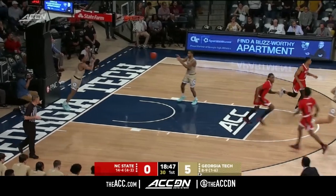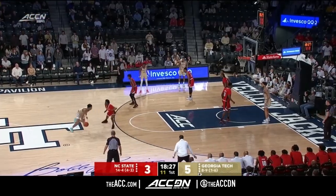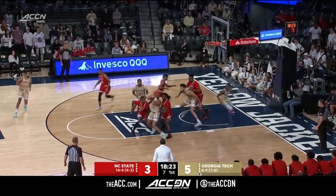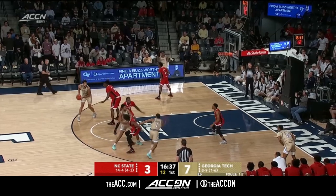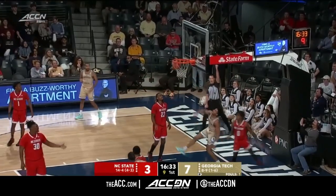As Terquavion hits a big triple on that uphill pass. That's the one that Jarkel Joiner's got to get. This is where Kevin Keats really loves Joiner, defending the basketball, but another bucket in the paint that they have on the season. More minutes for DJ Burns in this. Nice find.